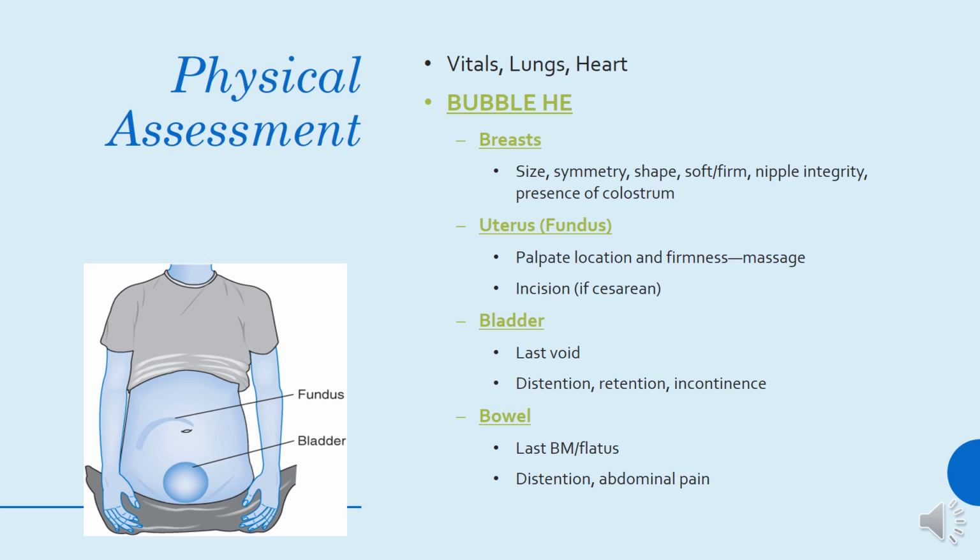The uterus, there's a few things we're going to do, and we're looking at the fundus. So we're going to palpate the location and the firmness of the fundus. If it is not firm, we'll massage it to firm and assess the bleeding with that.